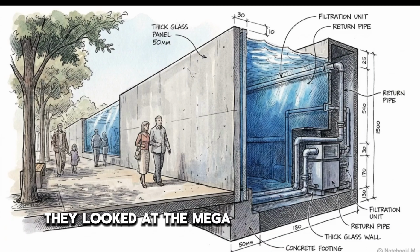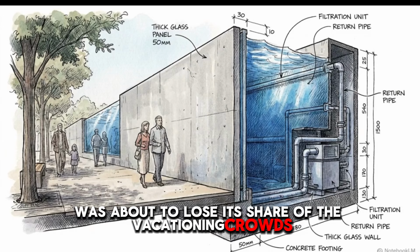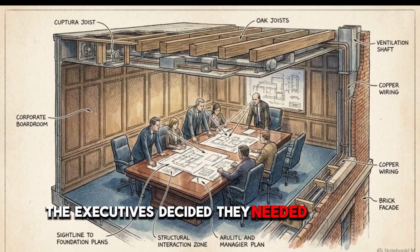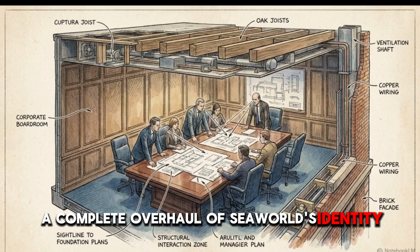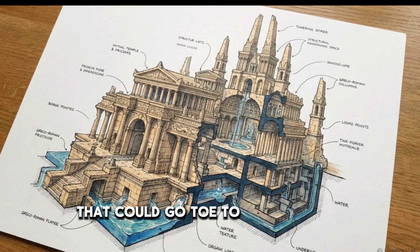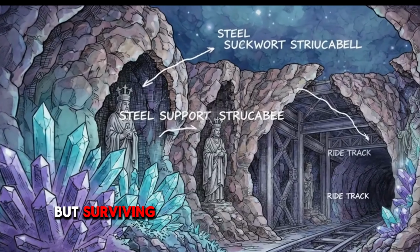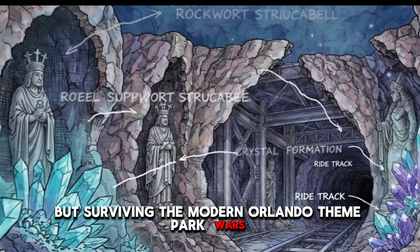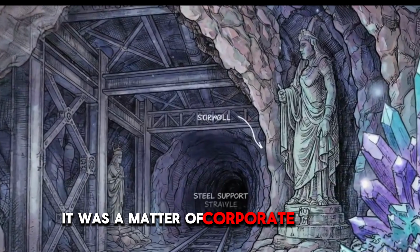They looked at the mega resorts next door and worried their quiet, zoological park was about to lose its share of the vacationing crowds. The executives decided they needed to fight back. They mandated a complete overhaul of SeaWorld's identity, demanding the construction of big-budget, immersive attractions that could go toe-to-toe with the neighbors. Passive aquarium exhibits and dolphin shows worked for the 70s, but surviving the modern Orlando theme park wars required a leap into high-end storytelling. It was a matter of corporate survival.